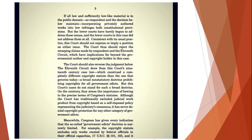If all law and sufficiently law-like material is in the public domain, as respondent and the decision below maintain, incorporating privately authored works into law infringes both constitutional provisions. But the lower courts have barely begun to address these issues, and the lower courts in this case did not address them at all. Consistent with its usual practice, this court should not express or imply a position on either issue. The court thus should reject the sweeping claims made by the respondent and the 11th Circuit, which have implications far beyond the governmental author and copyright holder in this case. The court should also reverse the judgment below.